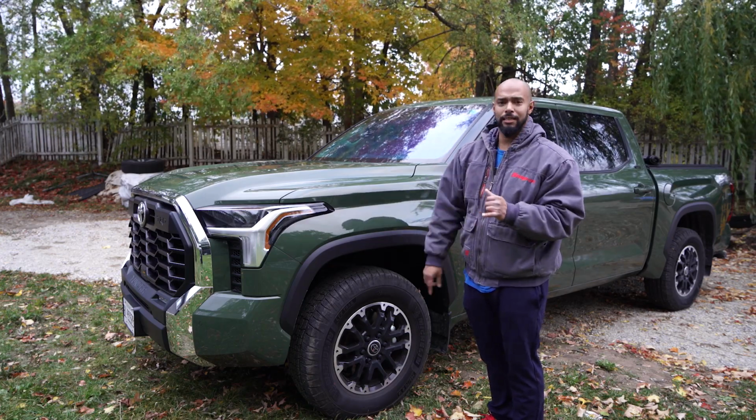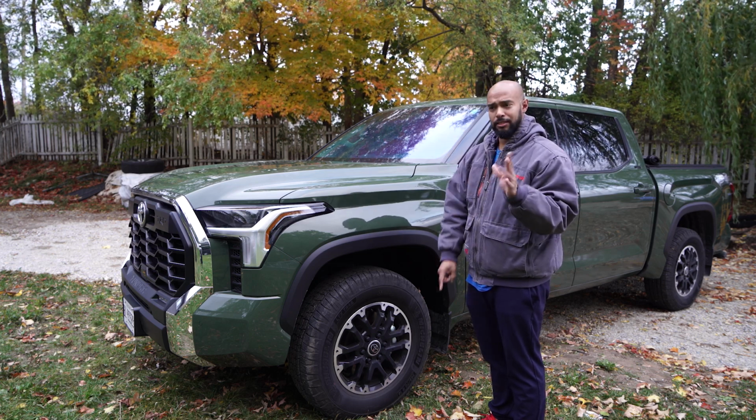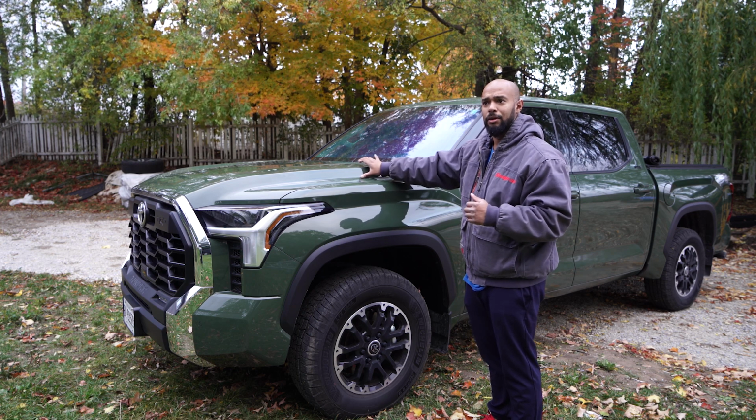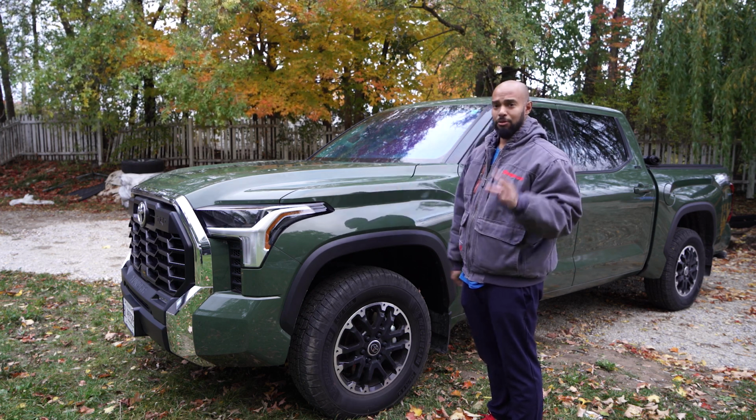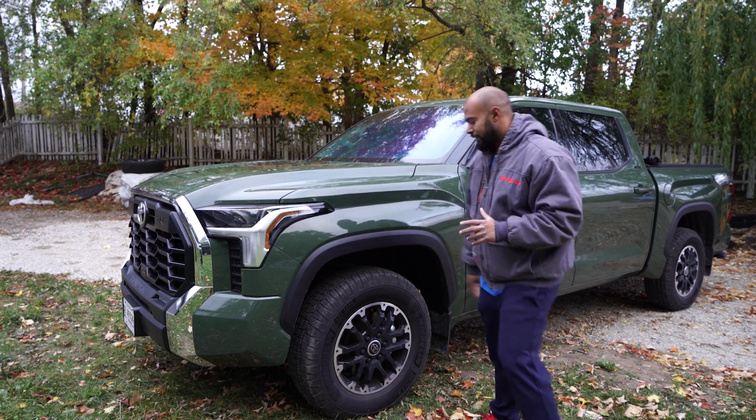So you have the 1794, the TRD Pro, and the Capstone edition, these three editions. You'll have a badge right over here saying 1794, TRD Pro, or Capstone. Looks really cool. Makes it even more bolstered than the way it is.